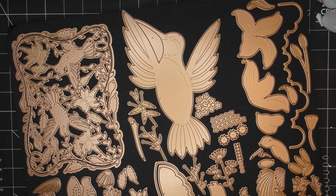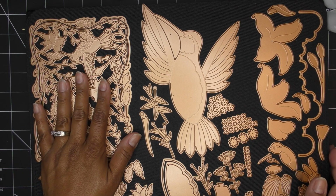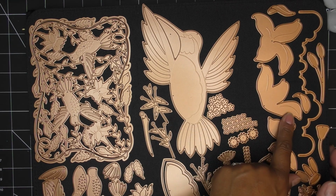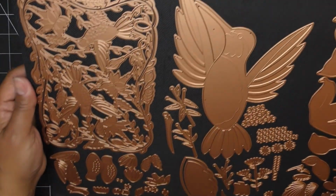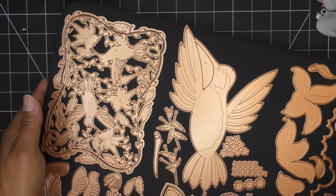So this is Bibi's Hummingbirds, and what I have to share with you today are the Delicate Floral Hummingbirds die set, the Hummingbird Card Creator dies, and the Hummingbird and Lily dies, which is over here. So as we look at this, this is one set right here, this is another set, and I'll talk about that in just a minute, and the last set.